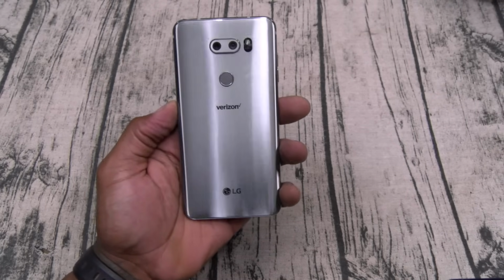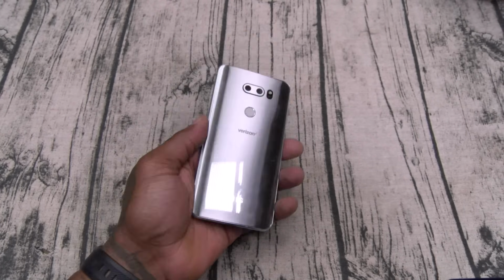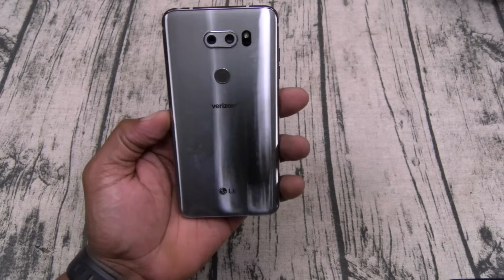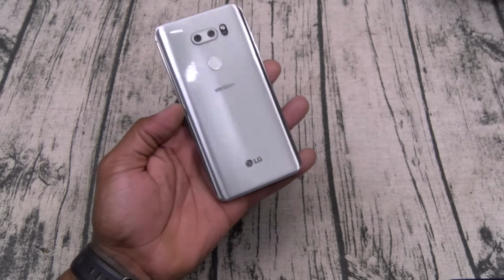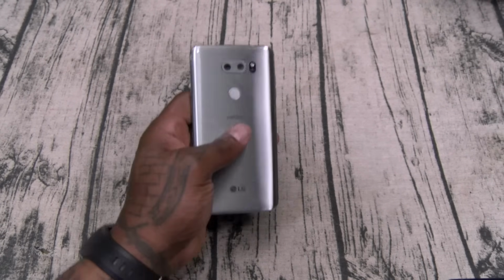Basically, on a scale of 1 to 10, this phone is a major go. One word to describe this phone, camera. All right, so if you're heavy on social media, you're heavy into photography, this is the phone that you want.